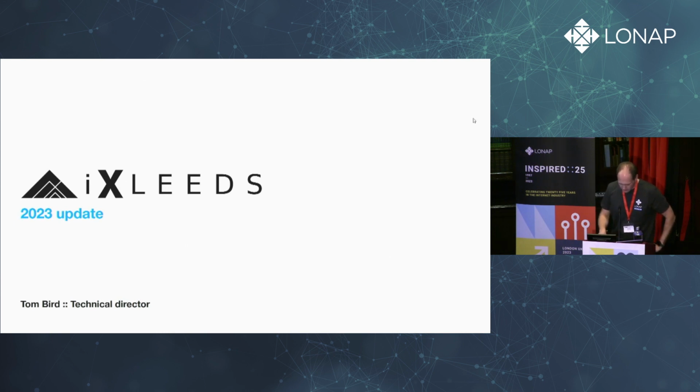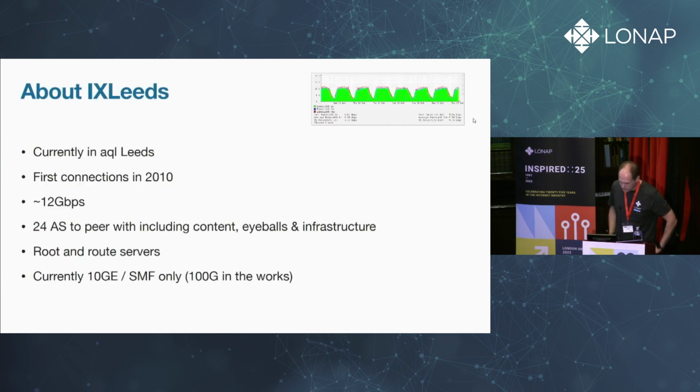Right, IXLeeds. A bit about it. We're currently in the AQL building in Leeds. We took our first actual peering connections in 2010. There's about 12 gig of traffic, so we're not in that elusive terabit club yet. About 24 ASs to peer with: content, eyeballs, infrastructure, something for everyone. Root servers. And all our connections are currently 10 gig on single mode. 100 gig is in the works.